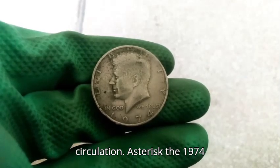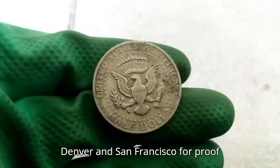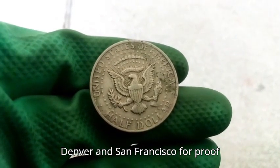The 1974 Kennedy half dollar was struck at 3 mints: Philadelphia, no mint mark; Denver, D, and San Francisco, S, for proof coins.